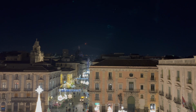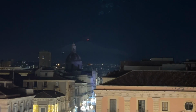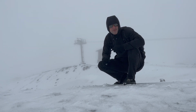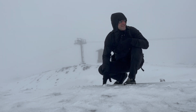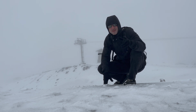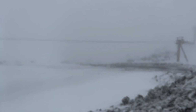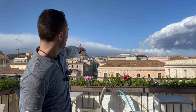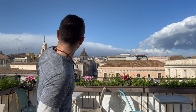Incandescent glow. The crater, the activity. This is the best I can do. I gotta get out of Catania. This is the second time I've been on the slopes of an active volcano. This is, in fact, the highest active volcano in Europe. Windy as fuck. See Etna. It's behind that fucking cloud there. I was just up there 2 hours ago.